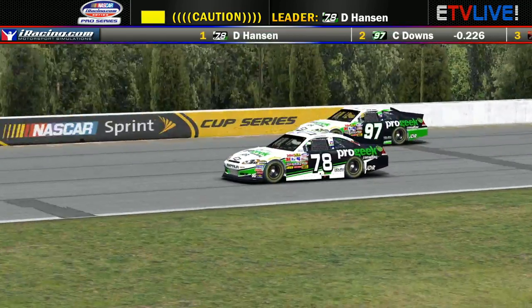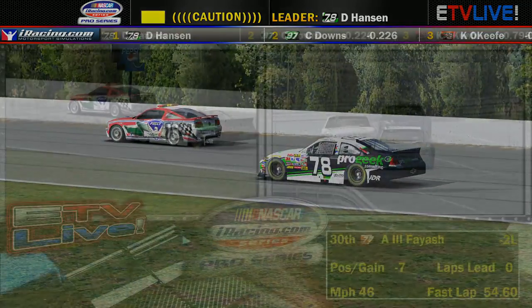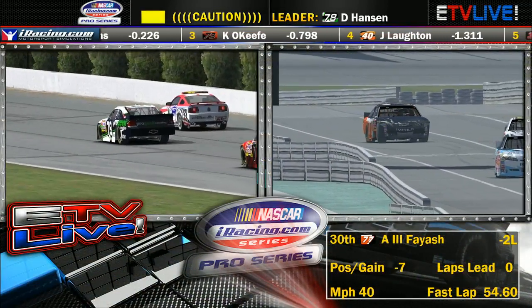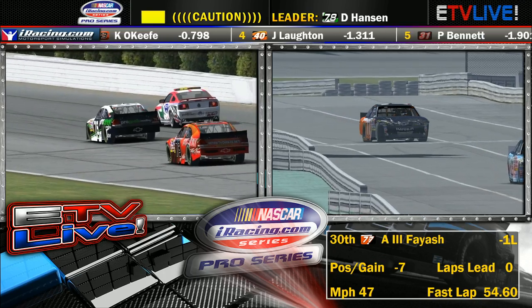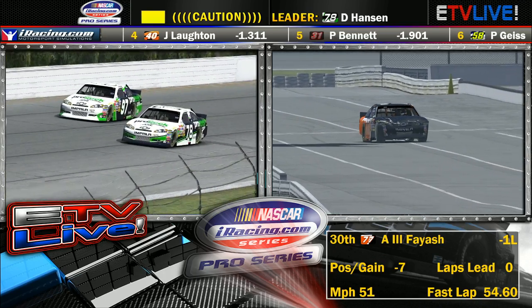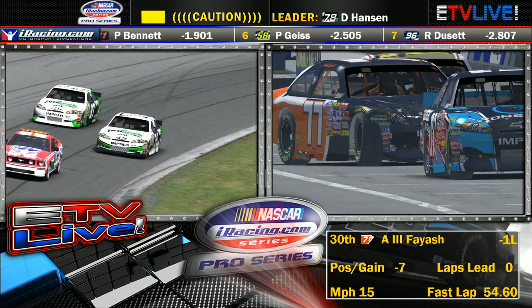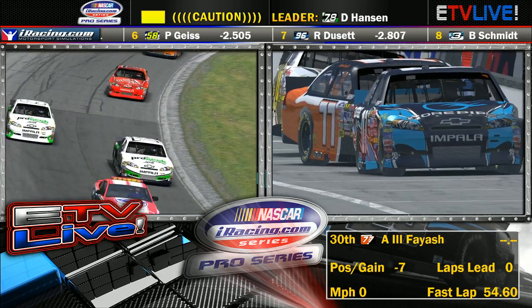Okay, maybe he's waiting for Yuka or Kittel or someone like that. He's still got a black flag, though. He's yelling over the radio, so he's not having a very good night. Fayash isn't. So I think Fayash is just going to pull into pit road here, park the car, and just sit there for a while and collect his thoughts.